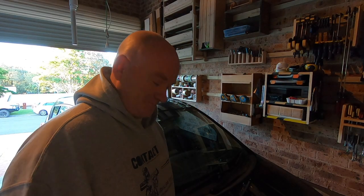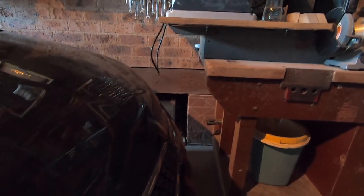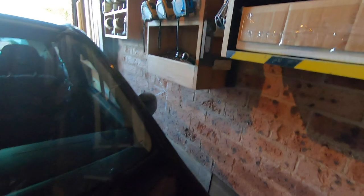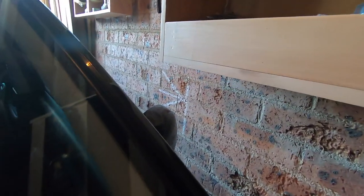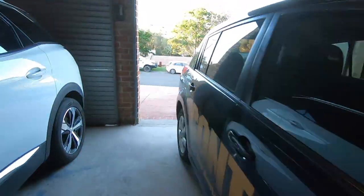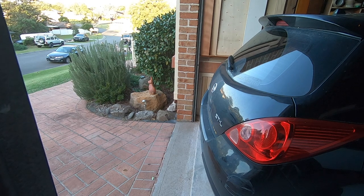Heaps of room. She gets her nose in under the bench there. Couple of inches to spare over there. Boxes, plenty of space. Drive in till the mirror gets past that little arrow. And then a couple of inches at the back for the door to go down.